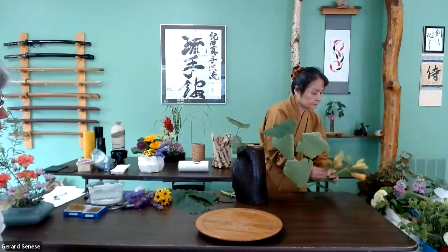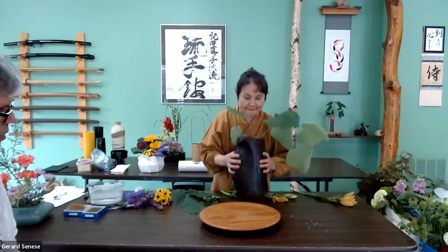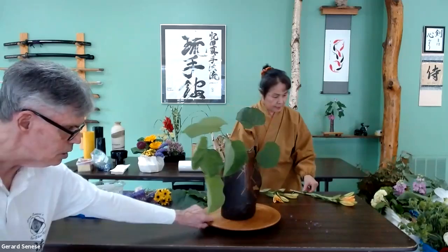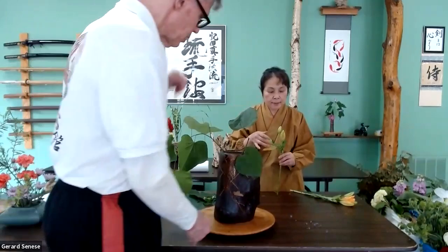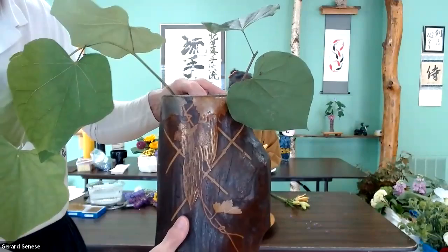Okay, this next vase that Hiroko was using is actually a log that's been hollowed out. This was a gift from one of my instructors in here who's teaching kendo. And this has brass, copper, I think it's copper, and you can see it's been beaten. This design has actually been hammered into the wood. This is just a wood log.